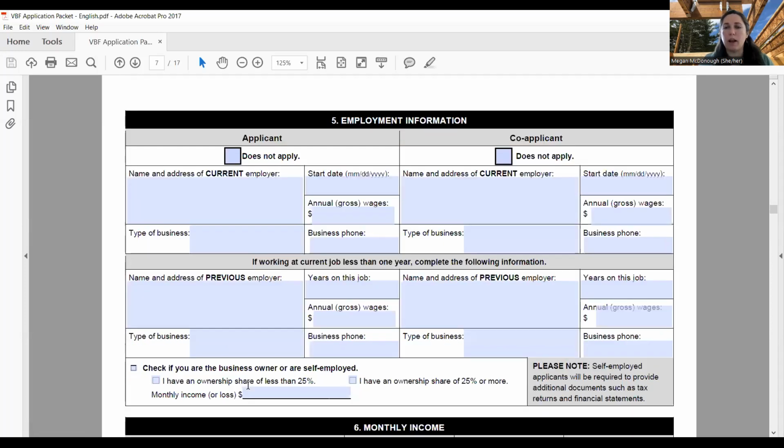Section 5 is where we're asking about employment information. If you don't have income from wages in employment, then you can check the box does not apply. If maybe only your co-applicant does, they can fill out the information here and you can say that it does not apply. It's really helpful for us when you check the box that says does not apply rather than leaving it blank. Because if you just leave it blank, then we will not know whether you didn't fill in the information or whether you just missed that section of the application.